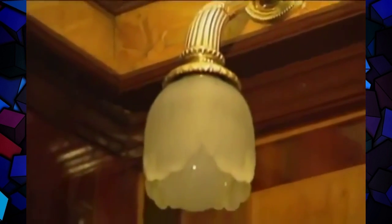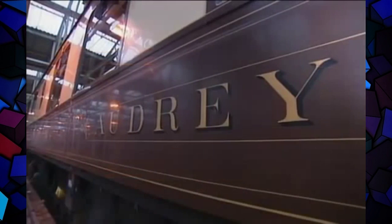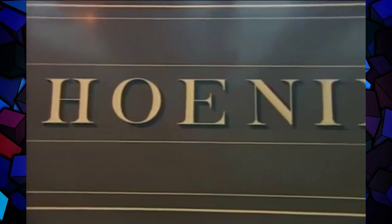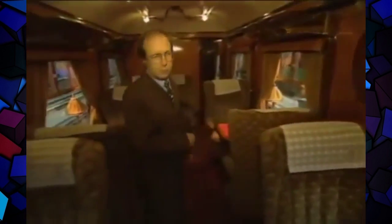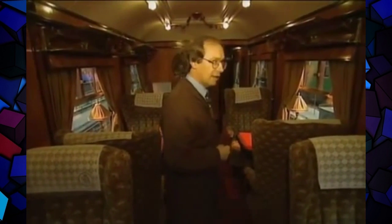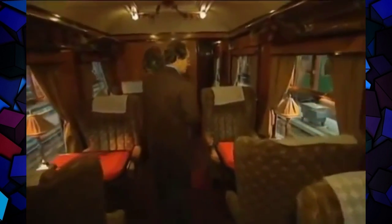Every one of them is distinctively different, which can mean searching the whole country for the right materials or the right craftsmen. And each of these vehicles has a story to tell, like the car that's nowadays known as Phoenix. The car has actually been renamed Phoenix. Originally she was called Rainbow, but she was damaged by fire before the war and was rebuilt with a completely new body in 1951 and renamed Phoenix after the Greek mythology legend of the bird rising from the ashes.